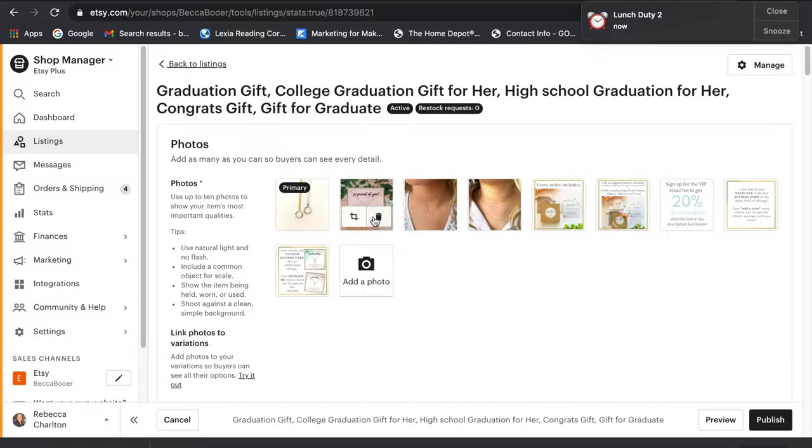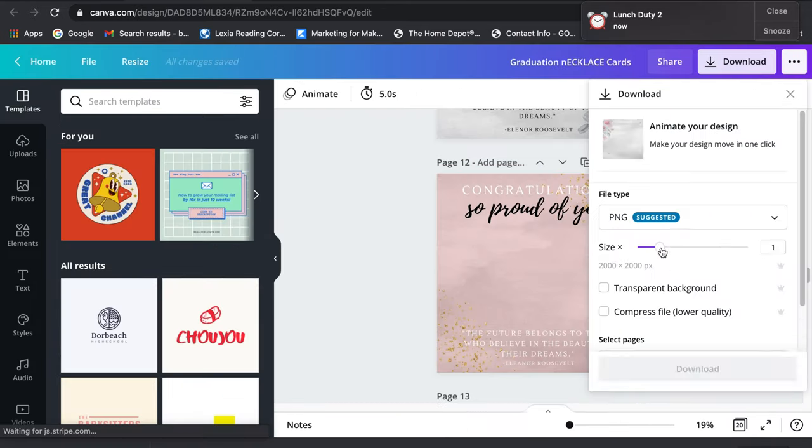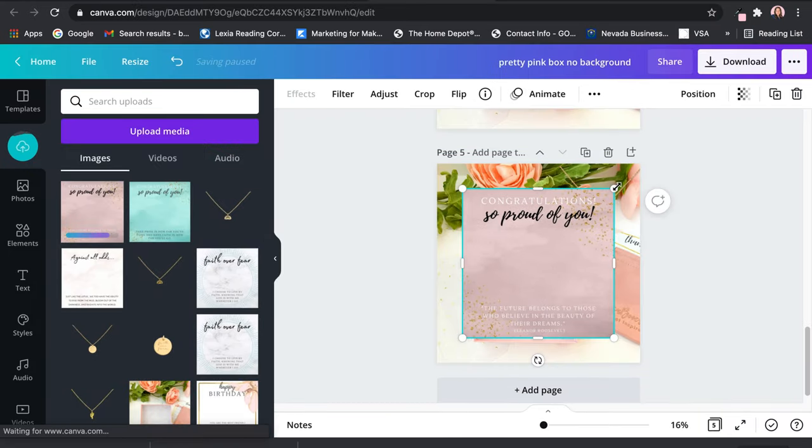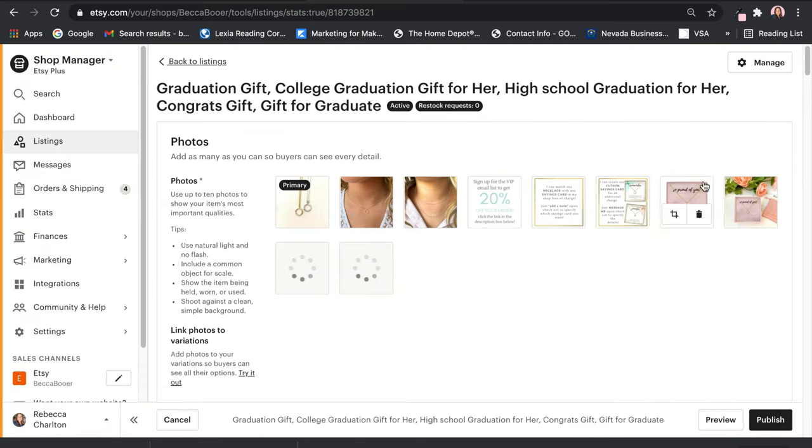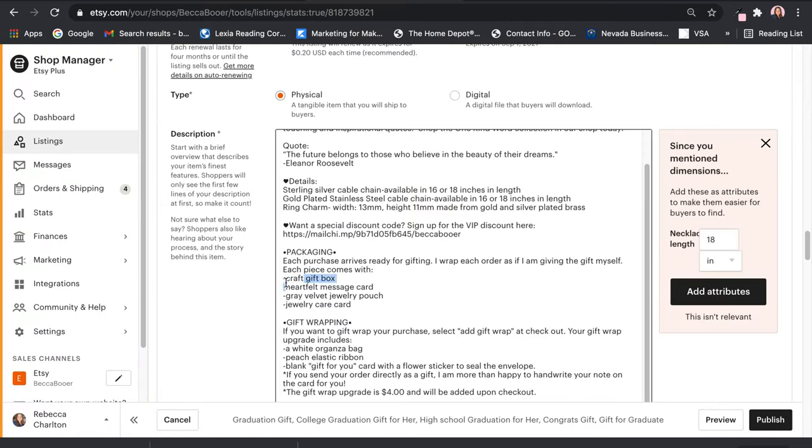My goal is to get all of my new packaging listed and up on my Etsy shop. Now, it takes a lot of time because I not only have to change pictures out, but I have to update listing descriptions to match my new packaging.